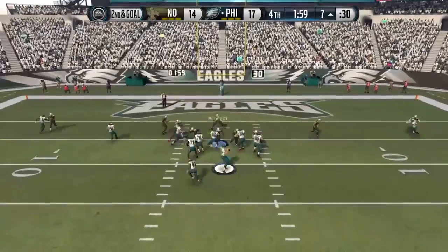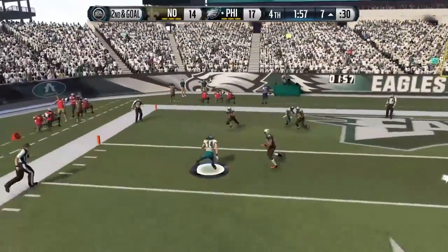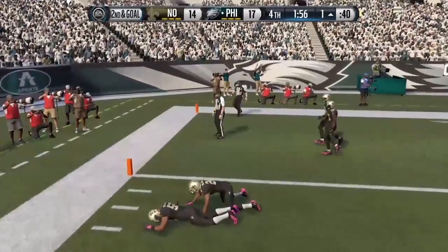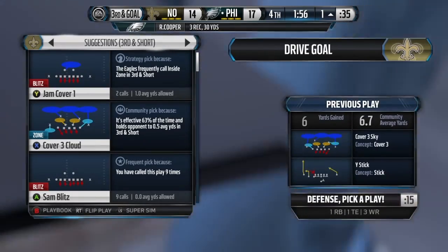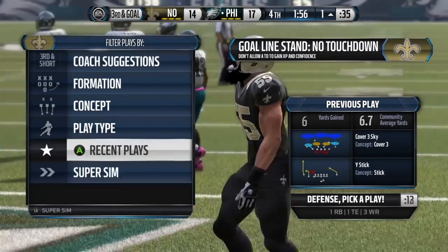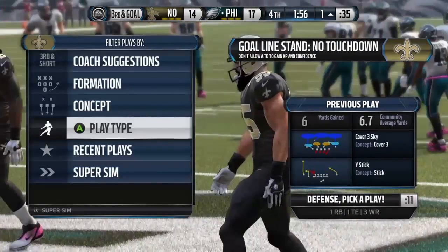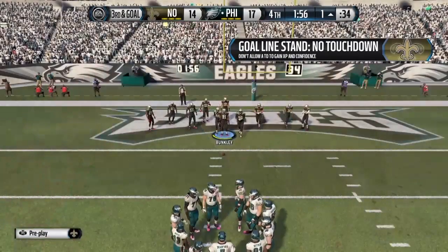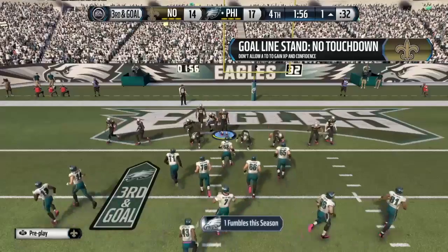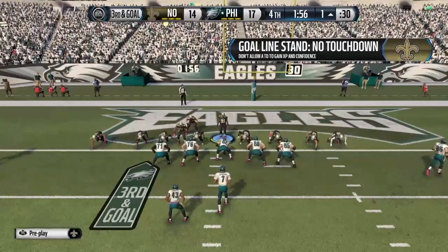And now they're gonna audible back to some zone coverage, and look at that, Riley Cooper's open, and he was right there. All he needs to do is stick his arm out to the end zone, and the game would be finished right there. But nope, he ran out of bounds. He didn't get hit or anything. He just ran out of bounds. That's really what the Saints wanted.